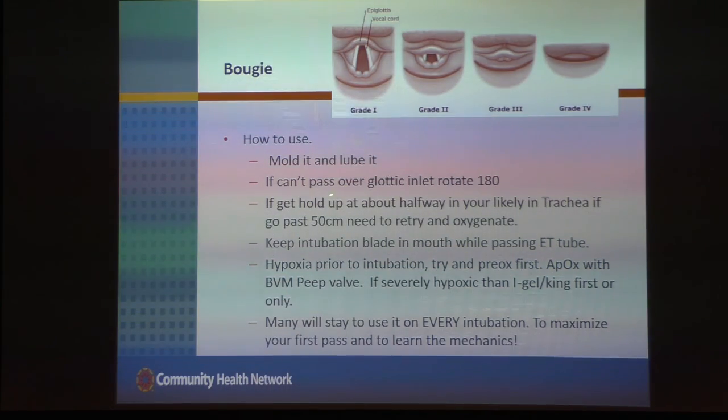If you can't pass it over the glottic inlet, just rotate it. If it's hitting, rotate it to the side, kind of like an ET tube that's getting stuck. You can turn it all the way around, and it will usually pop through. You don't always feel the rings as you go through, so if you get held up about halfway, there are numbers on it that go up to 30. If you see numbers, you're probably in the airway. If it keeps going down and there are no numbers, you're in the stomach. You can either leave it in there and try again, or pull it out and try again.